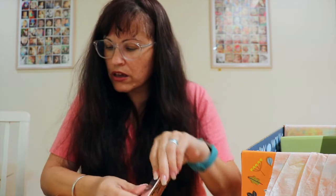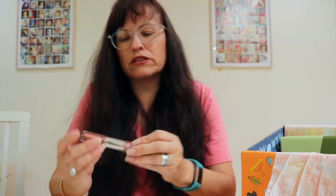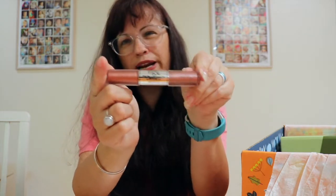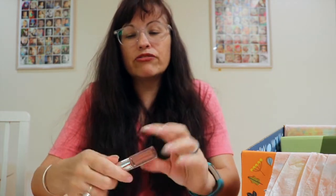Okay, so then another product you could choose from was the Touch and Soul Metalist Liquid Foil Lipstick in Penny, that's what I got. So I got this for $10. This retails for $24.99. And this is really pretty.